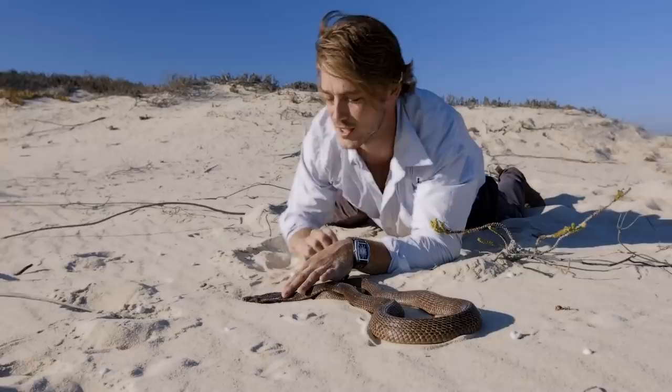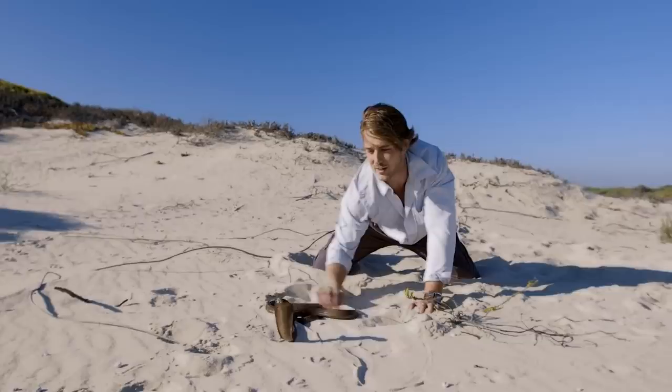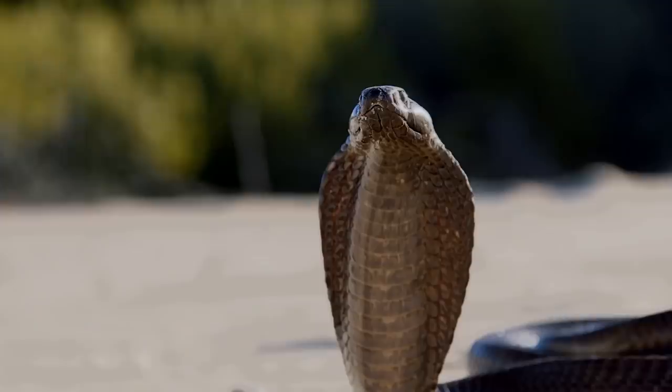And even give him a kiss. That is amazing. You didn't think you could ever do that with something this venomous and this dangerous. So, let's give you a tickle. Come. There we go. Wake up. There we go. You're alive. Beautiful. Fully back. A beautiful Cape cobra.